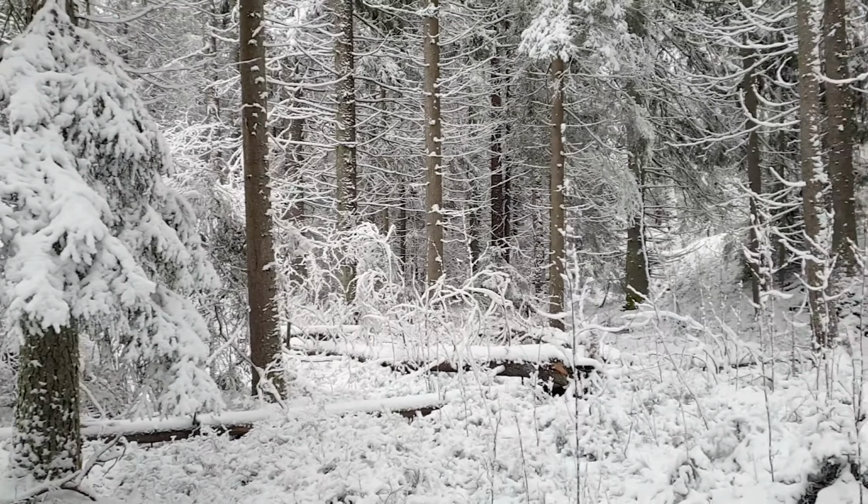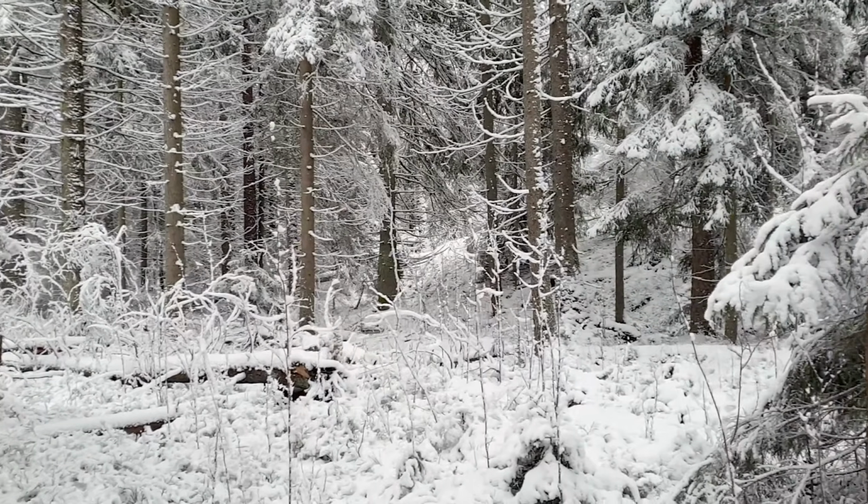I haven't photographed this part of the forest before. It's my first time photographing this part, and it's a little bit harder than I thought it would be, because I thought the snow would reduce the clutter and the chaos in the forest, and it would give some more simplicity and bring out the compositions better. But I was wrong. I found it difficult.